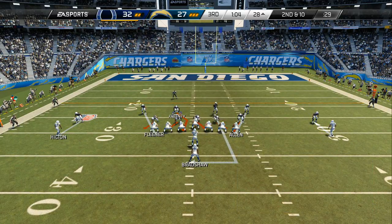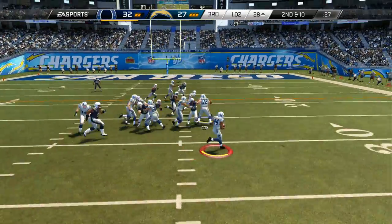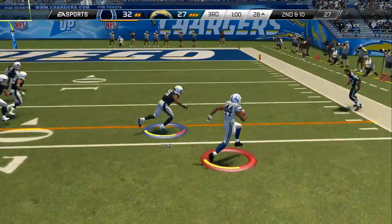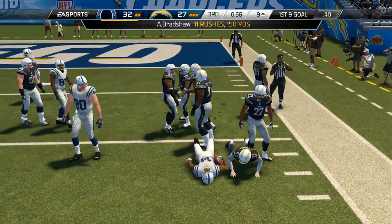Bradshaw lined up as the single back. They motion the receiver around to the other side. They'll run it. Here's the handoff. What a run by Bradshaw.